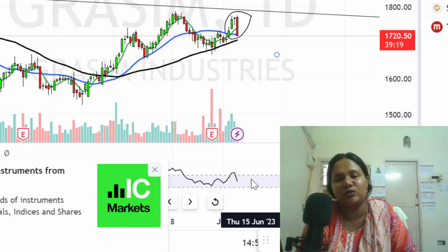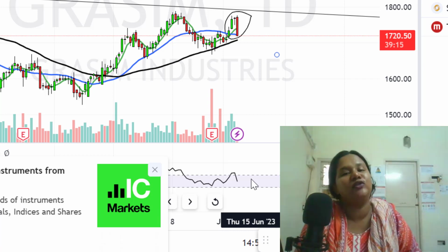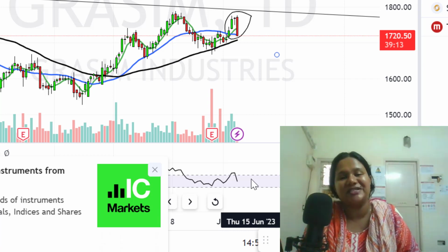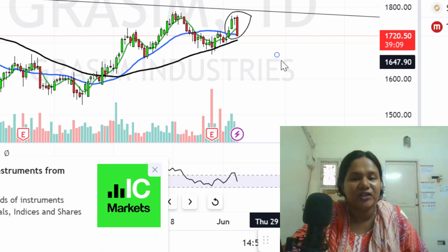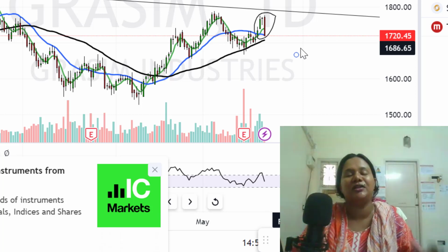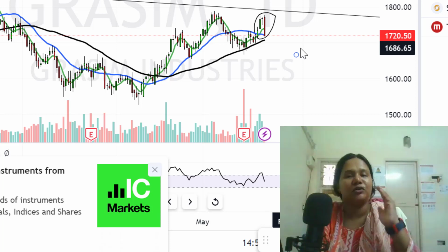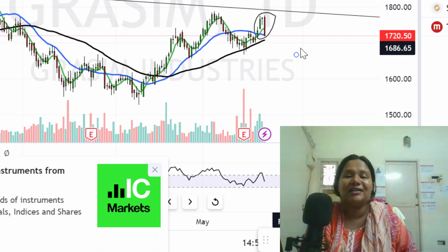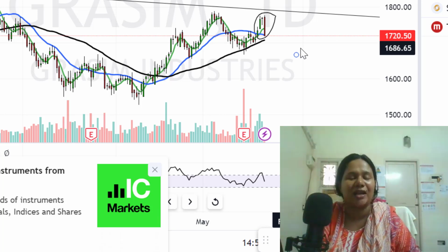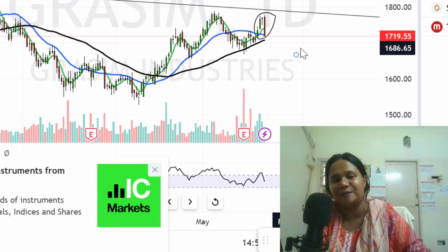But like I said, we cannot assume things. We have to wait for the market to react. Tomorrow when the market opens, is it going to take support at 1700, or is it going to go further down? If it is going further down, then we know that the uptrend is going to break and it's going to start coming down, and it will be a good idea to sell the stock if you're not holding it. In case you're holding this stock, then you can buy a put option and use a protective put strategy, and you can make money while this stock stays down.